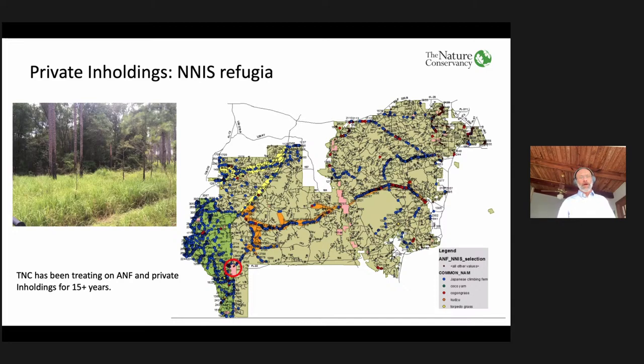We're a private organization. We can sign liability waivers and agreements with private landowners that allow us onto that property. And where we have funding to do that, we do prioritize cogongrass infestations that are on the forest but not accessible to the Forest Service. So that's part of the cog that we play in this machinery: the access we're able to get onto private lands. And we've been treating some of these infestations on private inholdings right in the middle of the forest, in some cases for 10 or 15 years.